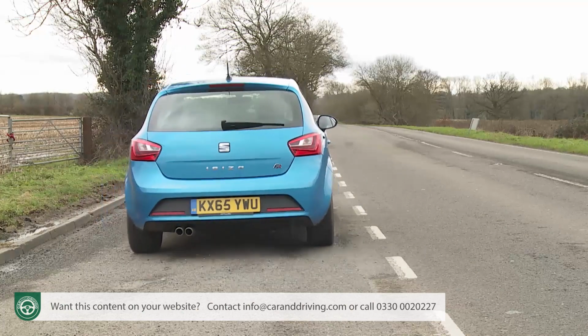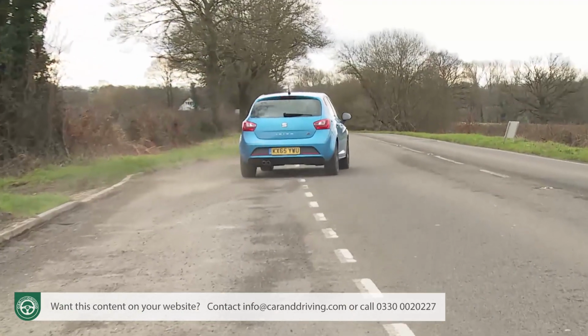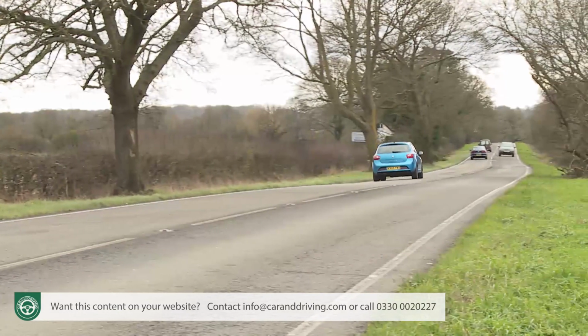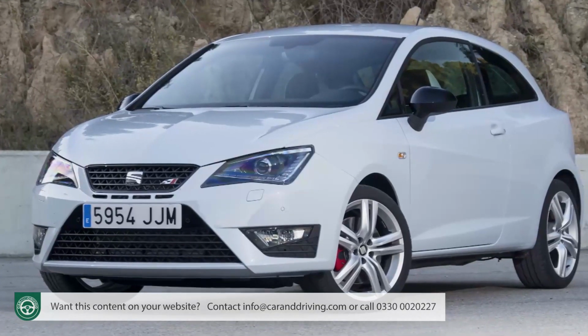This allows this variant to deliver impressive near 60 miles per gallon combined cycle economy, but rapid performance too, 62 miles an hour occupying just 7.6 seconds en route to 137 miles an hour. If that's not fast enough, then you'll need the top SC Cooper hot hatch variant.